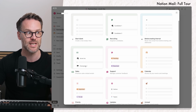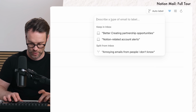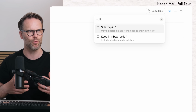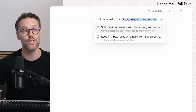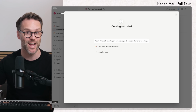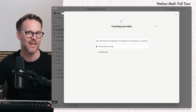Now, of course, you could just create a template and then edit it, but I'm going to do this. If you click auto label, you can choose to either split, and that's going to remove things from the inbox, just like Superhuman, and I can suggest what I want it to be. So this could be all emails from Superpeer and requests for consultancy or coaching sessions. If I click return, AI is now going through my inbox and finding those relevant emails and creating a label. Let's see how it does.